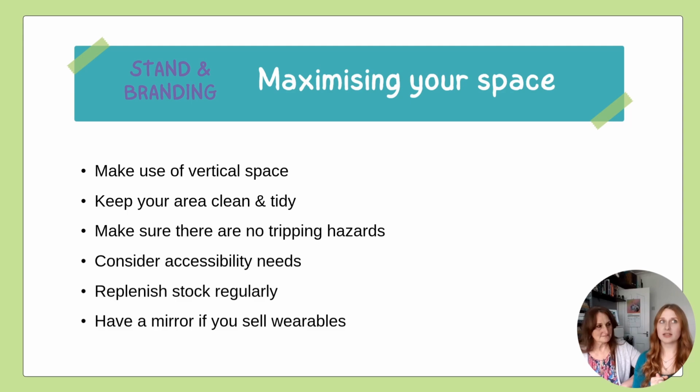And tidy is an interesting balance. You don't want stuff everywhere. You don't want it to look like a charity shop or a flea market. It's a very different environment at a craft market because people are not really going in trying to find the treasure. They want everything laid out so they can see it. But at the same time, they're not looking for cheap and cheerful like you would maybe with a charity shop. They're looking for those more expensive handmade items.